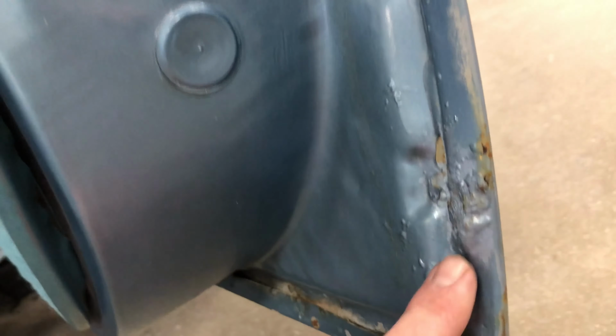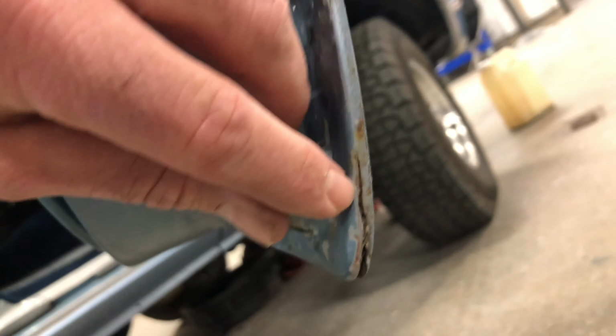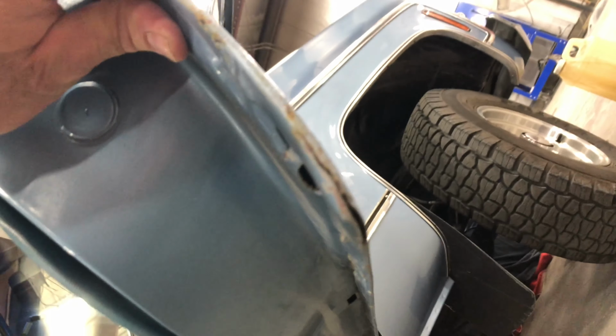All right, my son-in-law's not going to be happy, but I did find a speck of rust here, right here, where the door goes together. Not much, but considering the age, and I'm not saying much because I'm just a little bit older than the truck. So far, that's about all I can find.